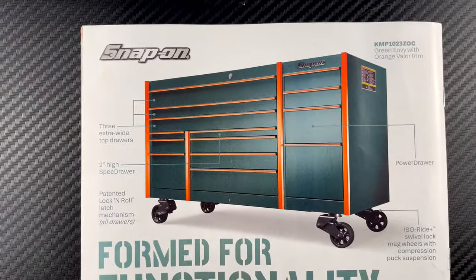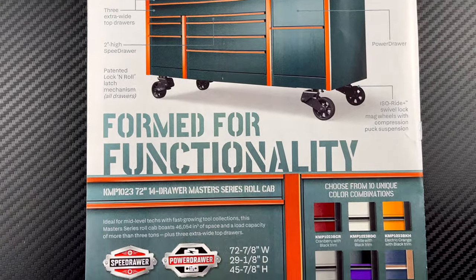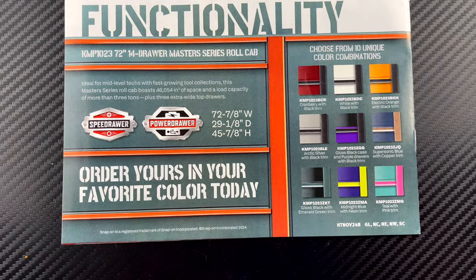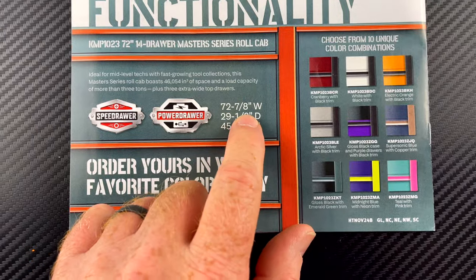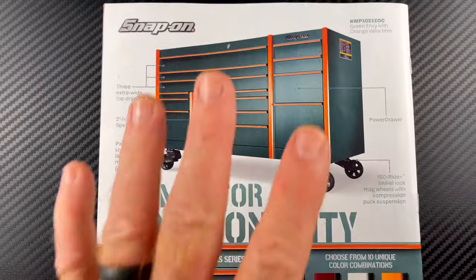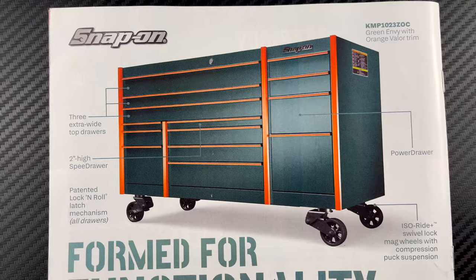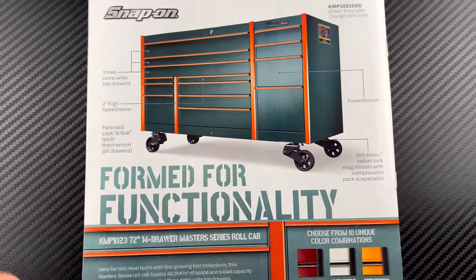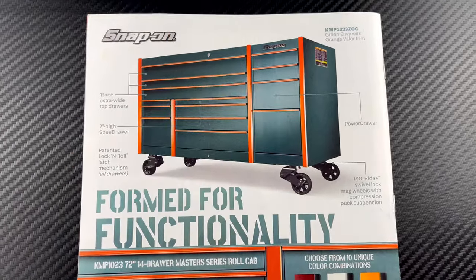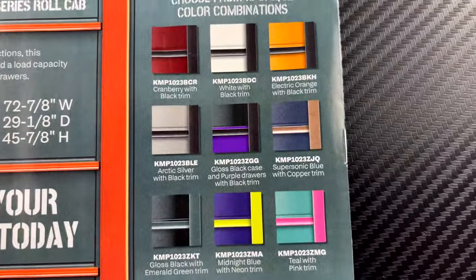And on the back page, it's talking about the Master Series roll cabinets. As you see, comes down with different dimensions here, and it is 72 7/8 wide, 29 1/8 deep, 45 7/8 high. So this is going to be the exact same master cabinet that I used to have, the blue and black one. The one I had actually had the full drawers that went all the way across the top. I really like that box. I like the depth of it. They're good boxes.